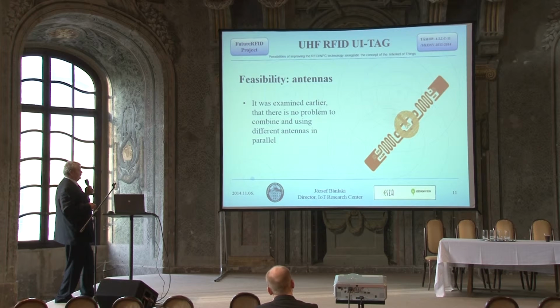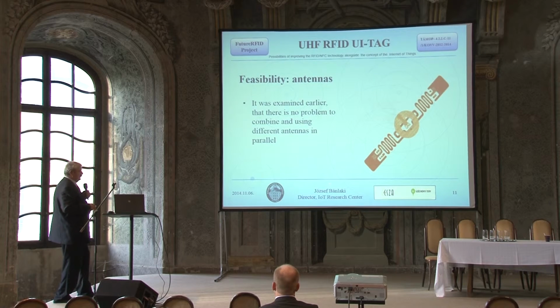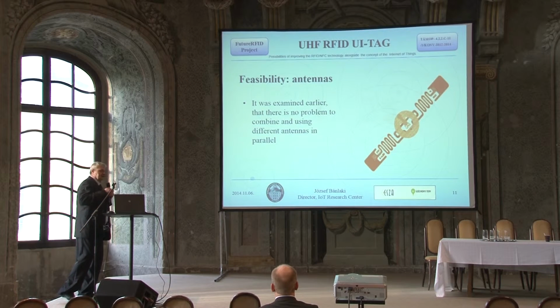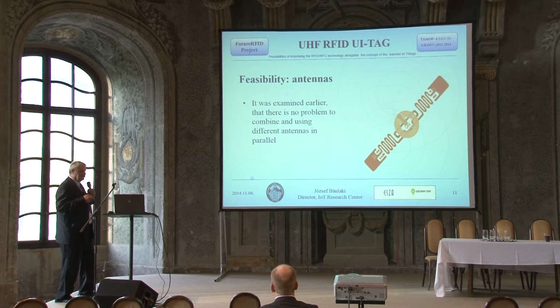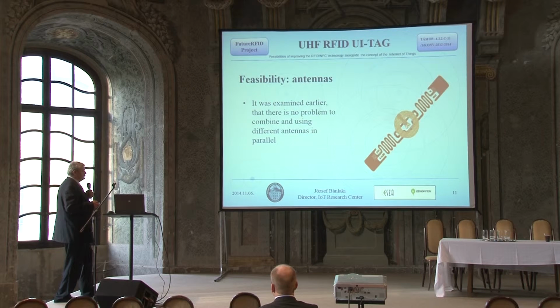Let's see the feasibility. Earlier it was examined that there is no problem to combine antennas, one of which is a UHF antenna and the other one is NFC. UHF operates in 855 to 58 megahertz, and NFC technology operates at 13.56 megahertz. So this is UHF, this is HF. And there is no problem to combine them.